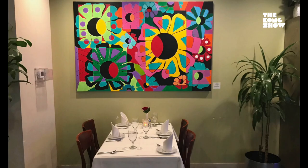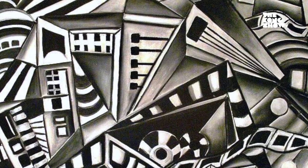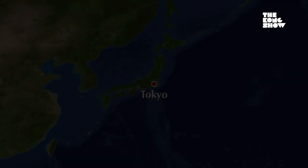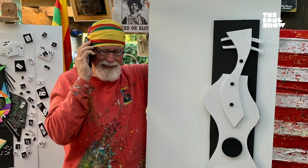Now, during our conversation, you'll see various pictures of some of his artwork, which he'll explain, and we'll also be hearing some custom-made musical transitions like this, by another artist from Hawaii, Mr. Richard Nato in Honolulu. And so now, from Tokyo to Maui, let's say aloha to Mr. Frank B. Shaner. Aloha, Kamasami Kong.